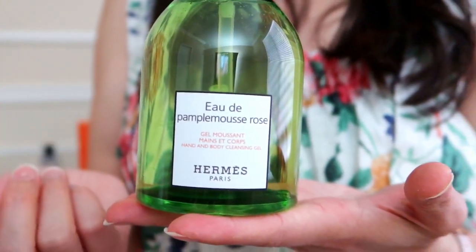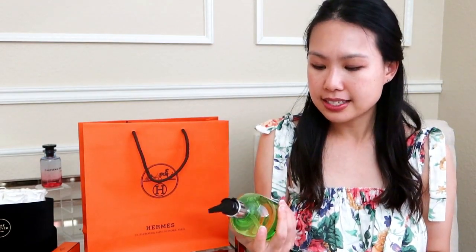Their other scents are in different colors, so I don't know. I'd love to have a different colored one too. I mean, obviously I have to like the scent, but yeah. So glad I got this. Can't wait to test it out and see if I like it.